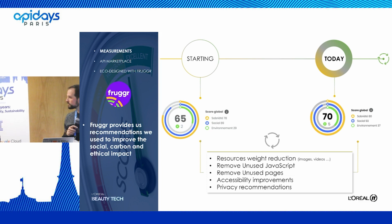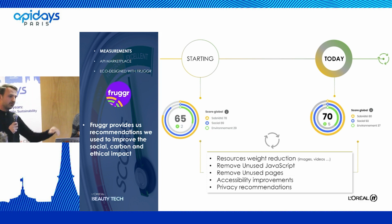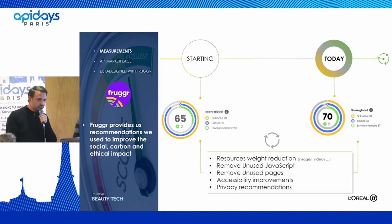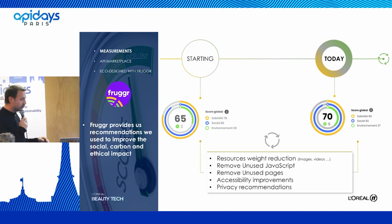Benjamin, if I may, maybe to give some examples of what we do in L'Oréal on the portal based on these recommendations. In the API marketplace, most of the time, different people, business, etc., are adding content in the portal, documentation, pictures, etc. And with the help of Fruggr's recommendations, the first action we took was to reduce the size of the images. We had a lot of images in JPEG, most of the time, having a huge impact on the environmental score.